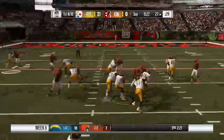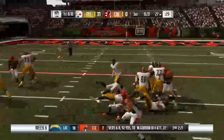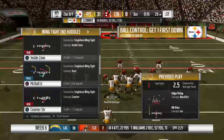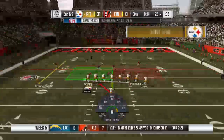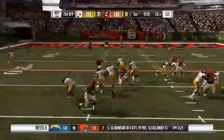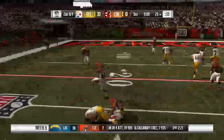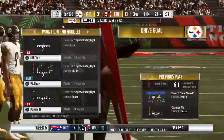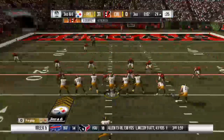Here's Connor. And only a yard this time as he's taken down right around the 26. And they're going to hurry back to the line now. Again, it's Connor, and not much of a hole there as he gets it down to about the 24-yard line. Vontaze Burfict, the one to get him down.